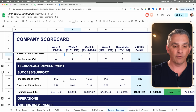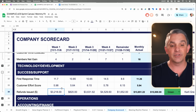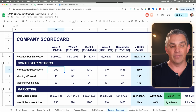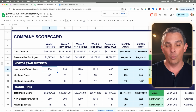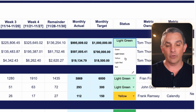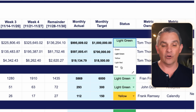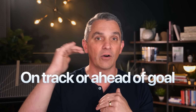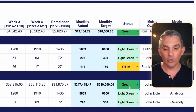When the team is forced to go through and actually manually enter this information, they will know their numbers. But we don't just want to manually enter the data itself, we also want to manually adjust the status. And you can see here, we've got green, yellow, light red, and red. And the difference is pretty simple. If it is on track or ahead of goal, it's green.